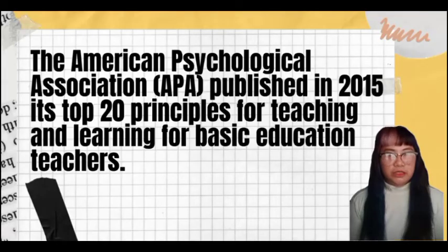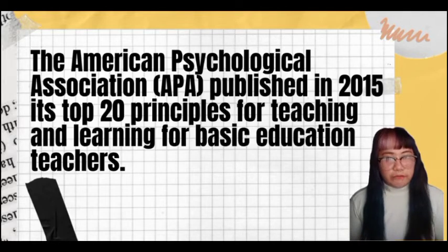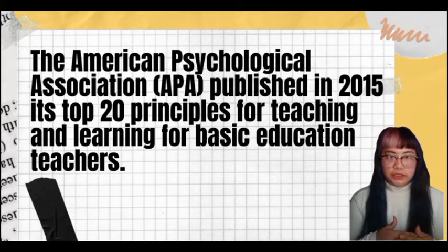The American Psychological Association, or the APA, published in 2015 its top 20 principles for teaching and learning for basic education teachers. These ideas are founded on decades of human learning research. It can serve as guideposts for today's research on how to make learning more enjoyable. Teaching that is focused on the students is known as learner-centric teaching.